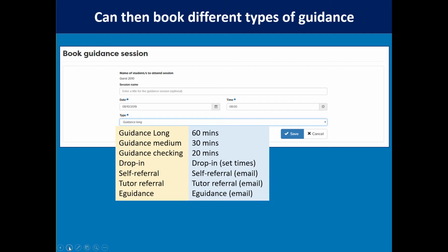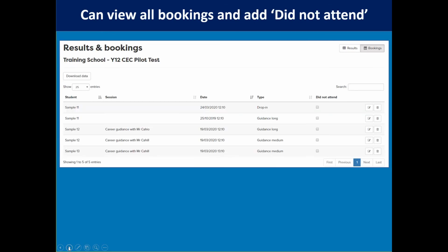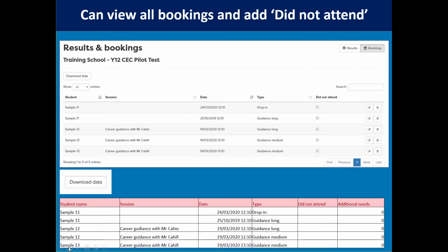I'm just showing you the times. Schools have flexed that a little bit according to their needs. If you've got lots of bookings, then you could do various things. You can download that and show it to other people, or just download for the day. You can actually sort your list by student alphabetically, or by date, or type of guidance. You can also add did not attend, and that will appear on the student's timeline as well. It's quite useful really for them to be aware of that.